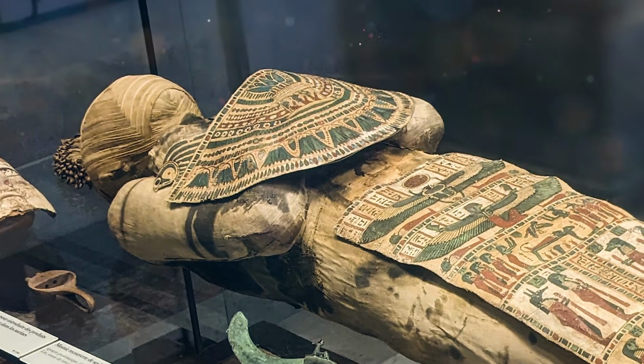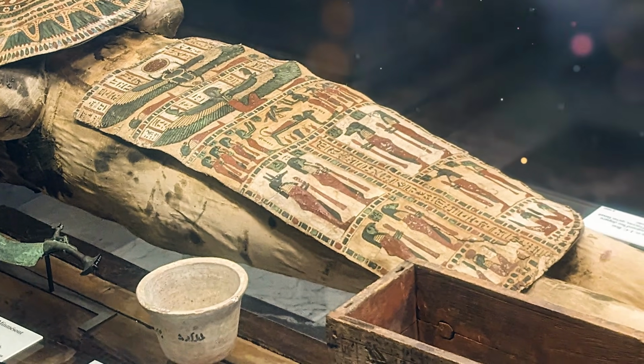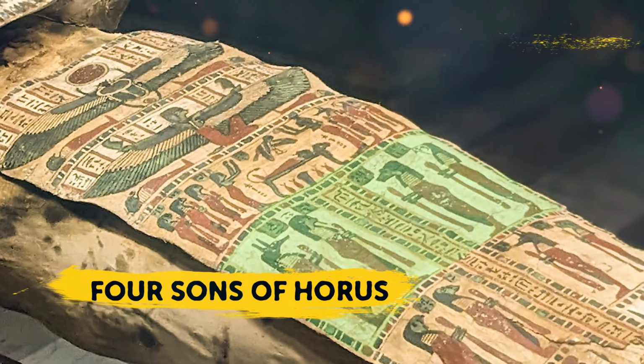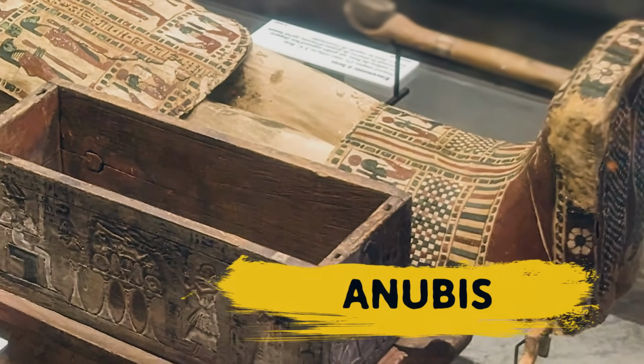The museum also pointed out that the fancy casing the mummy is in features all sorts of decorated scenes. You can see the mummy lying on a bed, flanked by deities Isis and Nephthys, along with the 4 sons of Horus. Plus, there are 2 images of the funerary god Anubis at the feet of the casing.